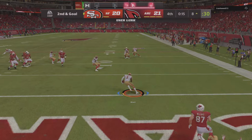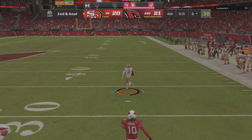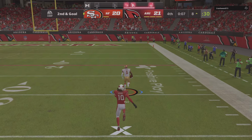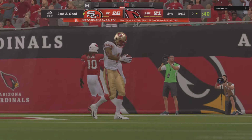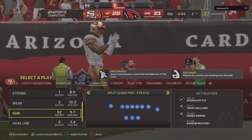And look at this. They get the turnover they needed. It's intercepted. Picked off by the former first-rounder Jimmy Ward. The 40, the 30, 10, 5, and into the end zone. A pick six for the 49er D as they score the touchdown.